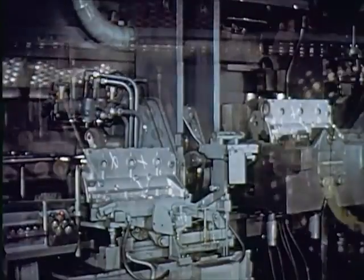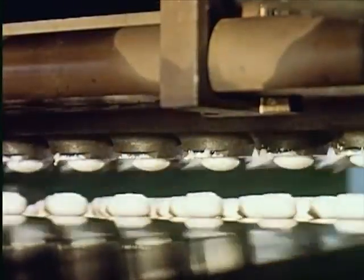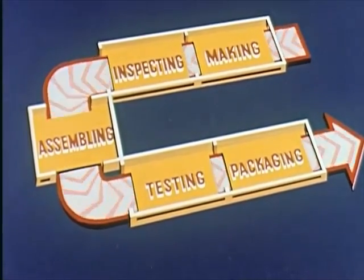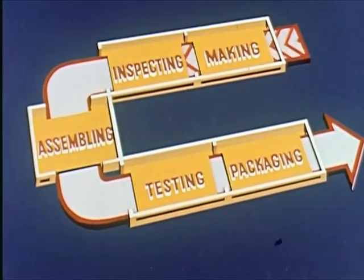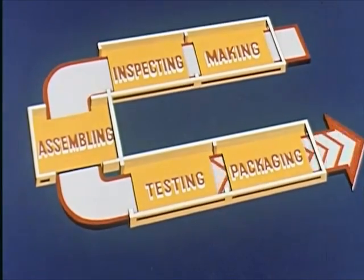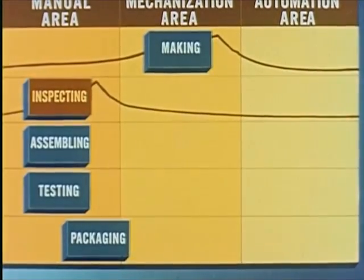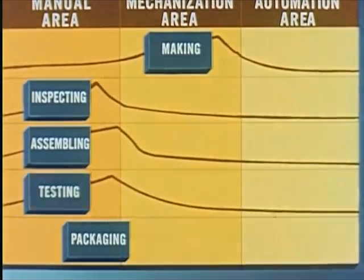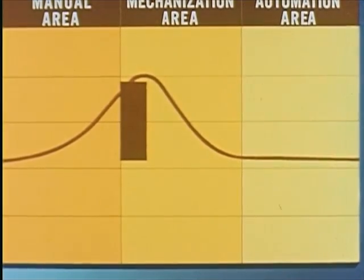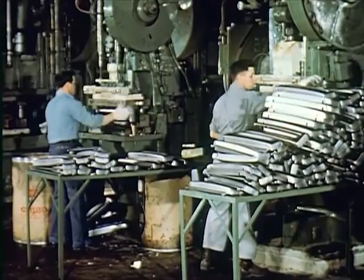These more elaborate examples of automation demonstrate to what extent the idea of continuous automatic production has been put into practice. It may not be economically feasible for every manufacturer to automate his entire production line, but important cost reductions can be realized by automating parts of a total operation. Few people realize that for all operations, including making, inspecting, assembling, testing, and packaging, the average falls at the low end of the mechanization area. This is the type of manual operation that can be seen in thousands of plants today.